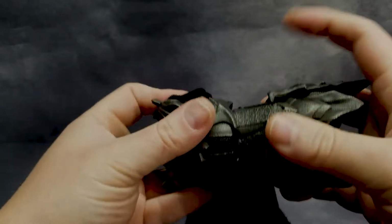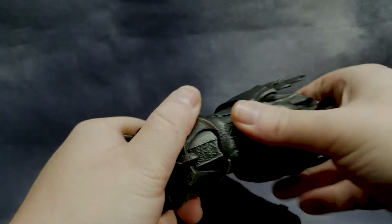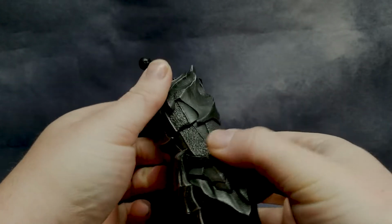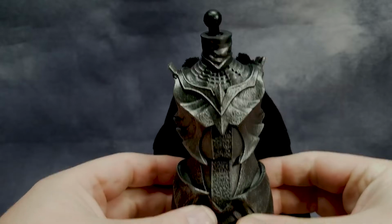But yeah. And we will, let's pop him together. Is it the front? Yes. Oh boy. Oh. Well, probably need to heat that up to get it on there better, but pretty cool.